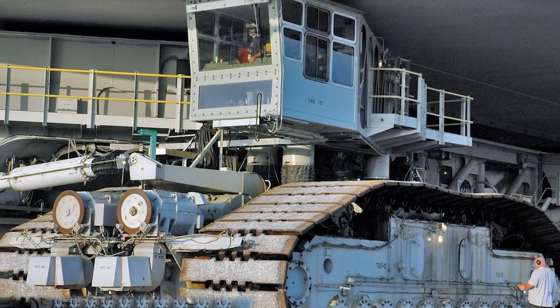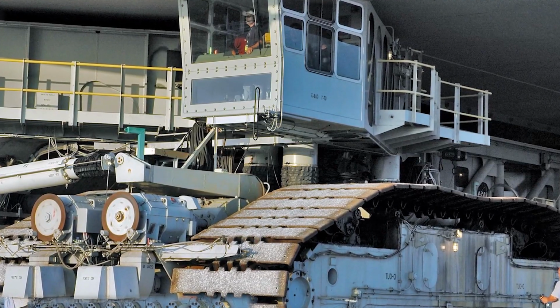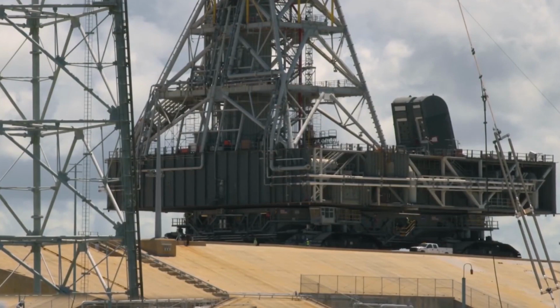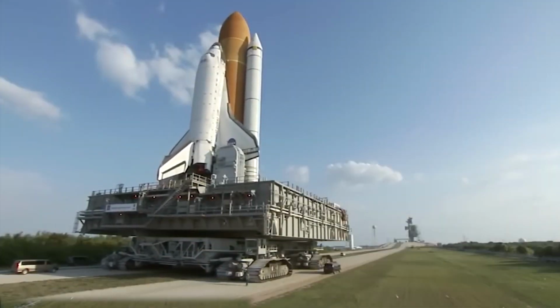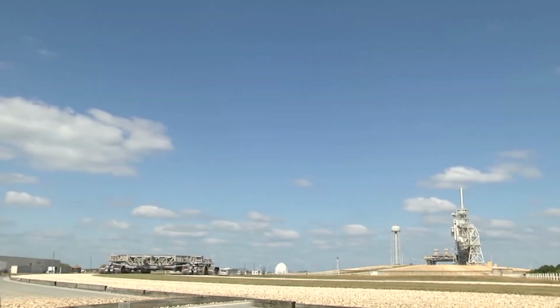In a trip that takes about 5 hours to complete, the 2 crawlers in use today are the same that were built in 1965 at a cost of $14 million each. But after having undergone significant modifications since then, it would cost far more than that to replace one today.